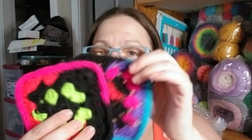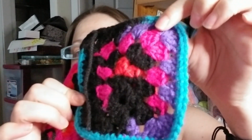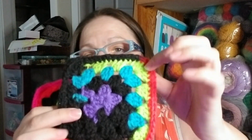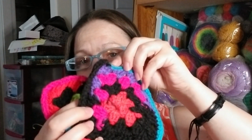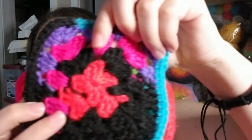Blocking, I'm not sure if I did it right. But these are made with Red Heart Super Saver neon stripes. And quite frankly, I absolutely love the chaotic makeup of them. They are just granny squares. Did not take me very long.